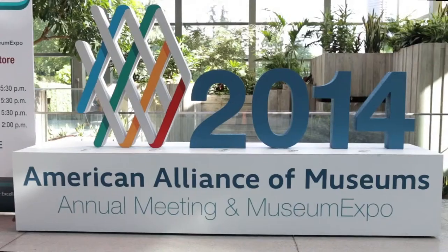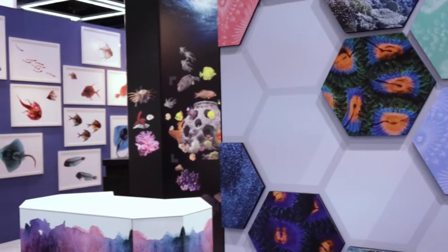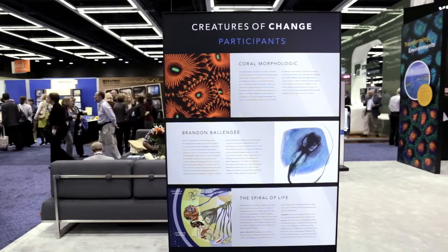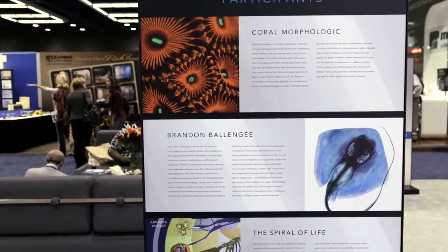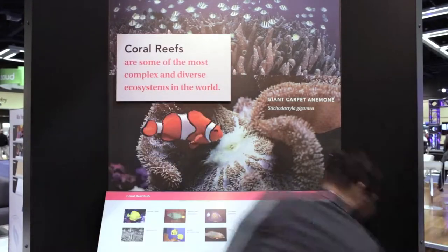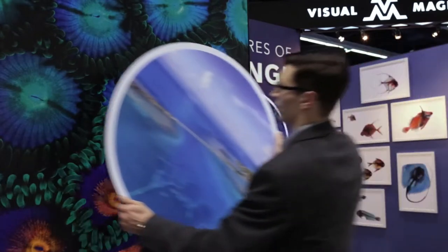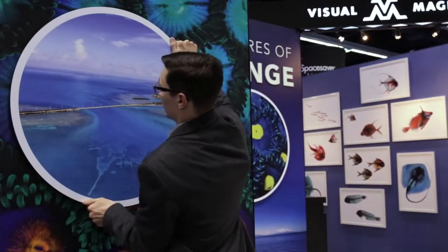Creatures of Change premiered at the 2014 Museum Expo in Seattle. The exhibit by Visual Magnetics profiles artists whose works speak to adaptation and transformation in nature. The exhibit aligns with Visual Magnetics' mission to provide the museum industry with a way to fully embrace transformation using earth-friendly materials and design solutions.